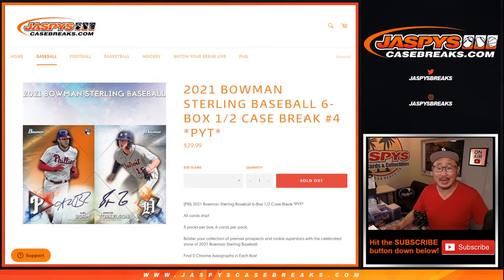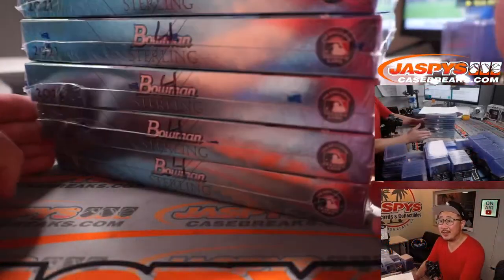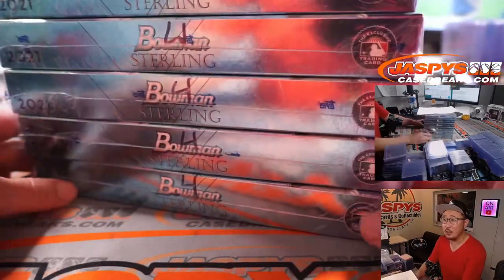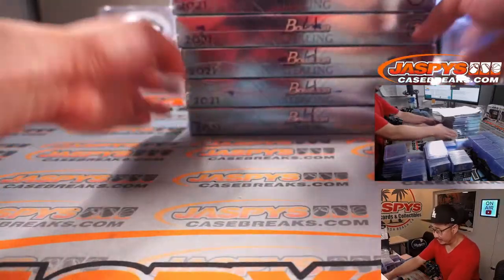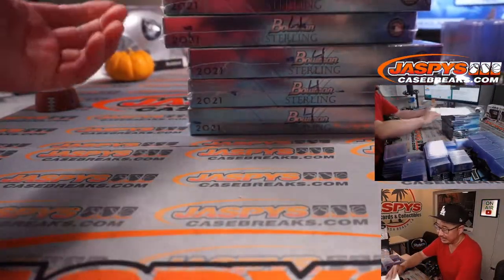Happy Thursday. We got 2021 Bowman Sterling Baseball coming at you. Six box, half case, pick your team, number four, from JaspysCaseBreaks.com. Remember, I think Sean must have done break three, I think. So here are the boxes right here with four marked here, so we know they're all from the same case. Six boxes, right? Three boxes there.